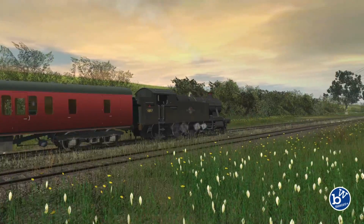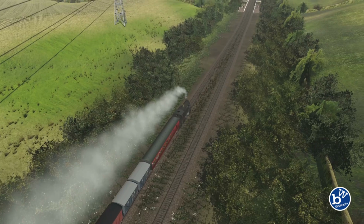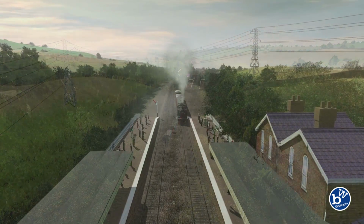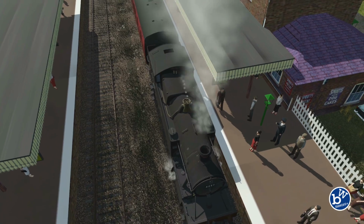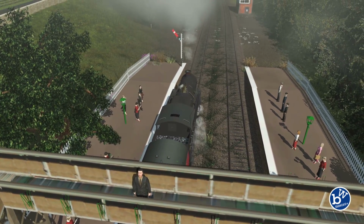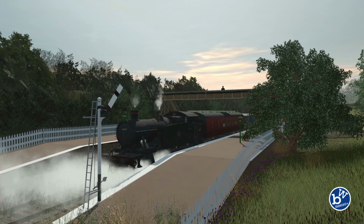And in the distance you can see our first station on the branch line. There's a lot of people here, considering this station is quite literally in the middle of nowhere. And then that noise. Now that is a BRL bus.